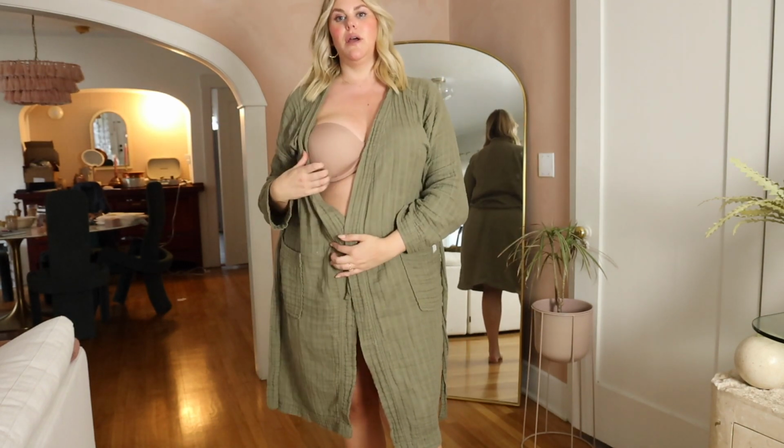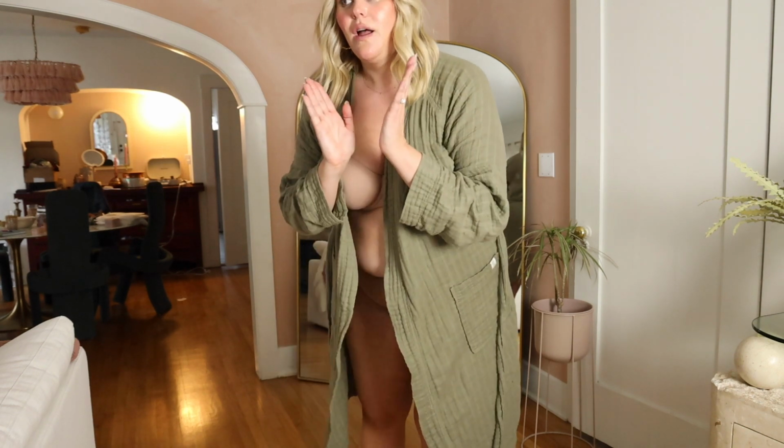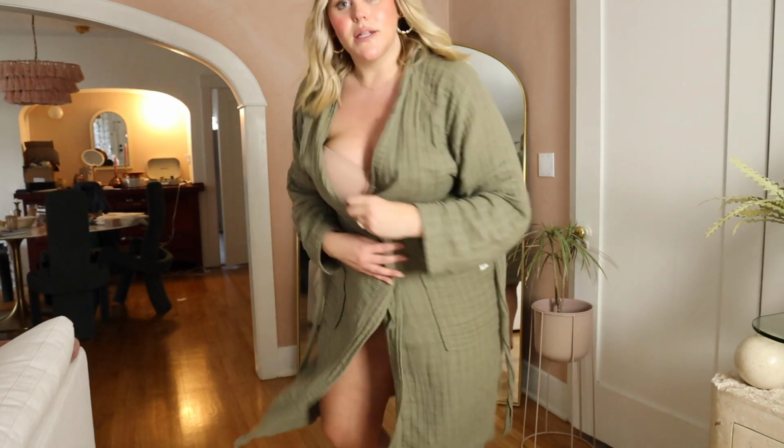I have it in this light nude, more of a darker tan, and then I have it in black as well. And I'm gonna show you what it looks like under a dress and tell you one of my solutions for our first conundrum. So conundrum 1 is gonna be a very low back. Let's see what we can do with her.